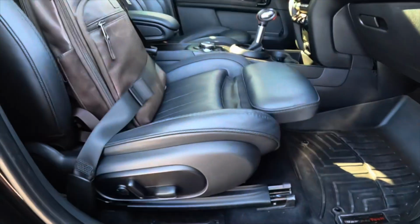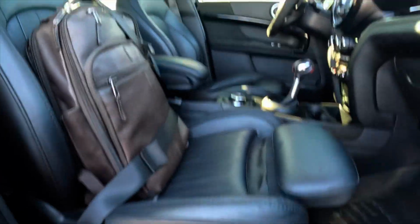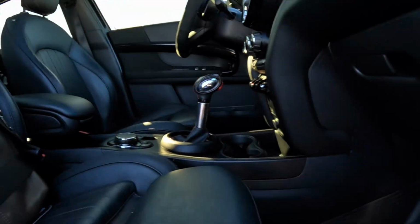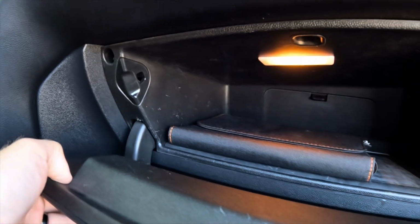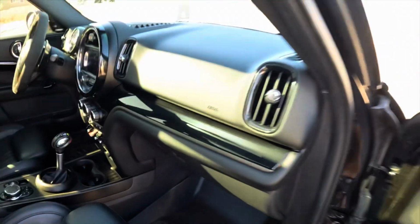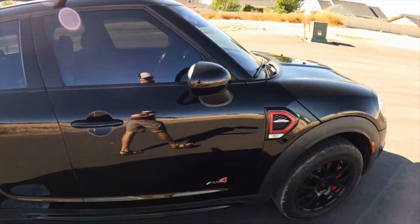Powered seats, thigh support, and they're heated. So even though my backpack doesn't have thighs, it still can feel like it's riding in something awfully special. No storage on the transmission tunnel. The glove box is not locking, but it's kind of interestingly shaped. There's an incandescent light. No plugins, but I do like how it's designed. And then if we come around to the front, I want to show you what's under the hood.